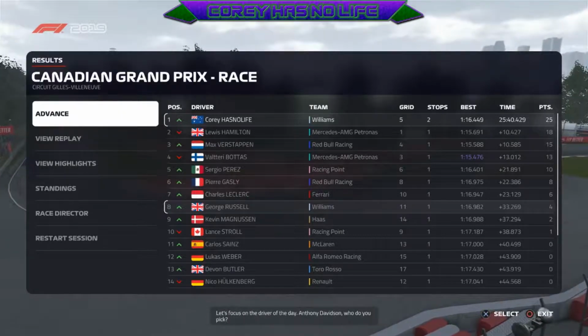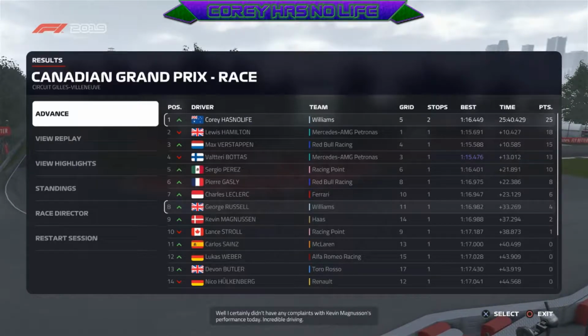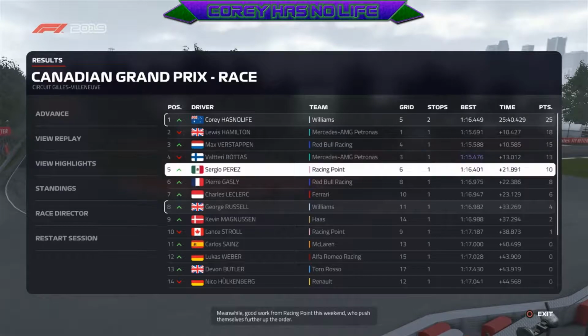Let's focus on the driver of the day. Anthony Davidson, who do you pick? Well, I certainly didn't have any complaints with Kevin Magnussen's performance today. Incredible driving. It's time to see how things are shaping up in the Constructors' Championship. Mercedes continue to extend their lead. Meanwhile, good work from Racing Point this weekend, who pushed themselves further up the order.